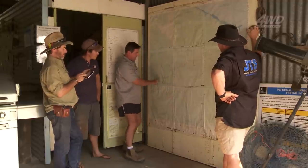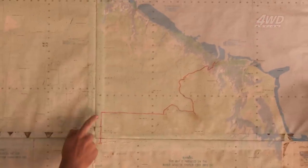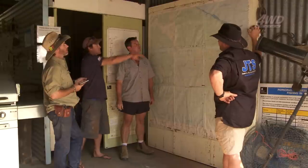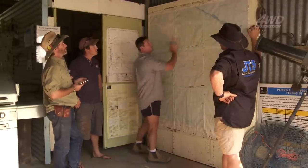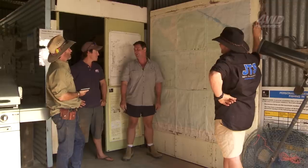You've come in up here, and you'll be travelling through, down through, up to this point here, and hopefully building a road right through up to the mouth of the river there. So that bit is all uncharted up through there? All of this part of Lorella is uncharted. You reckon we'll get a few flat tyres? Yep. Guaranteed, eh? Yeah.